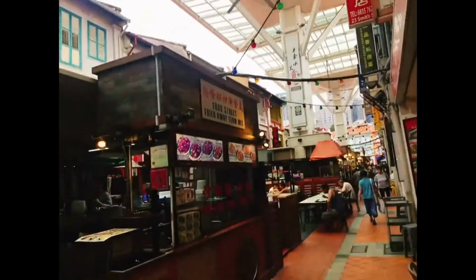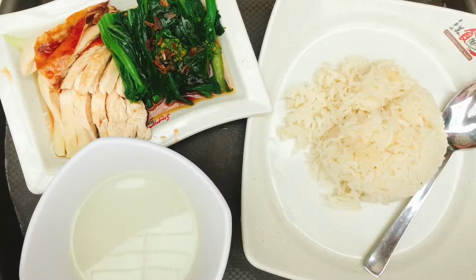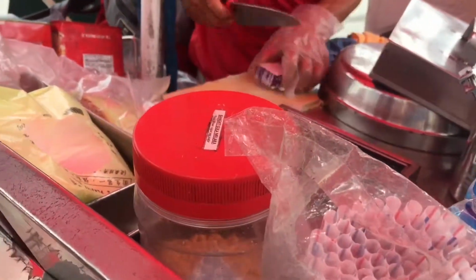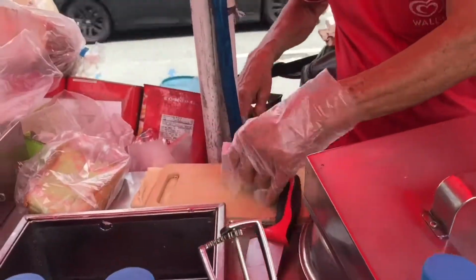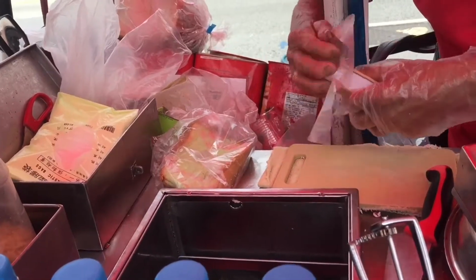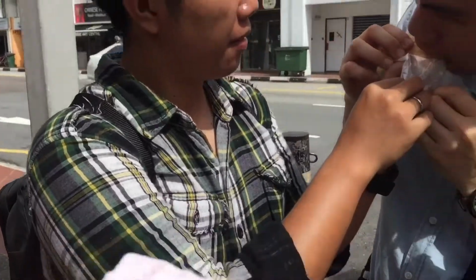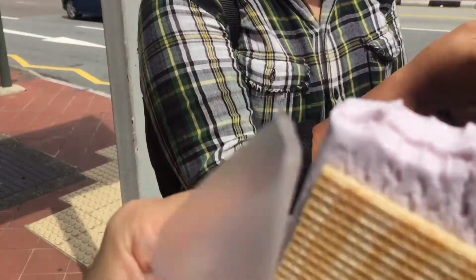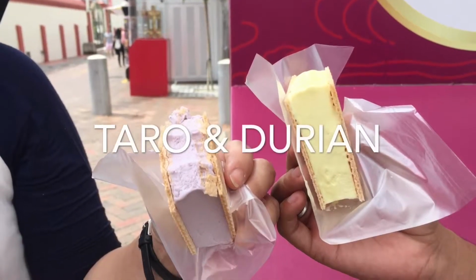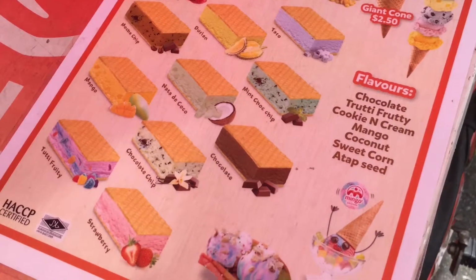Of course, you can get your local delicacies here if you want. We tried the roast duck, which my friend didn't like. I tried the Hainanese chicken 2-way, roast and white. And what we love about the food street is this, the ice cream sandwich, or ice cream biscuit as they would like to call it instead, because it's an ice cream bar sandwiched in the middle of 2 biscuits. So we tried the taro, also maybe known as ube in the Philippines, and durian, my favorite, durian. I love durian. It's a very strong taste for others, but I love it so much. And they have also other flavors that you could try.